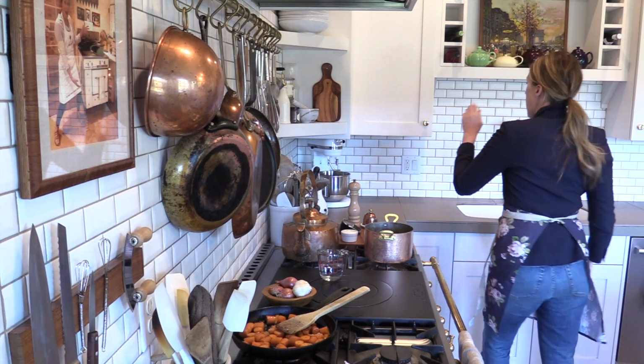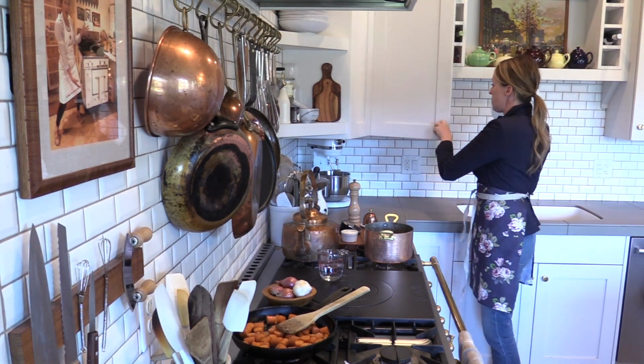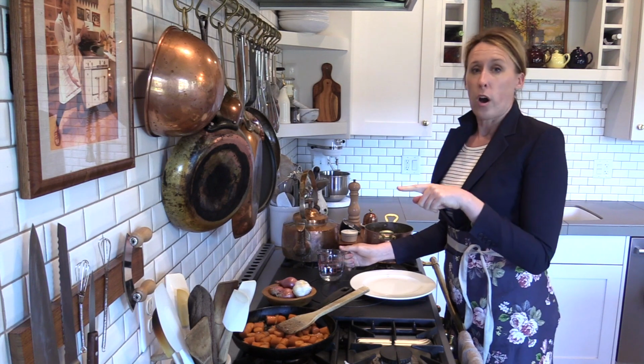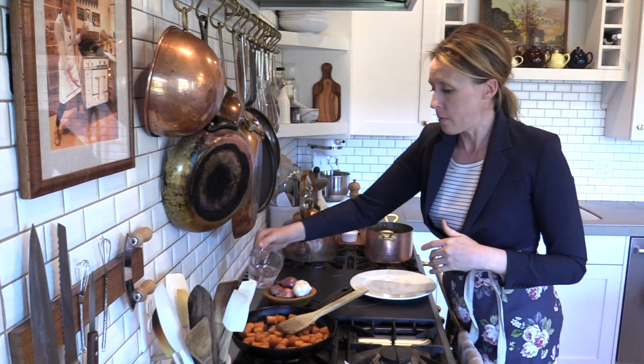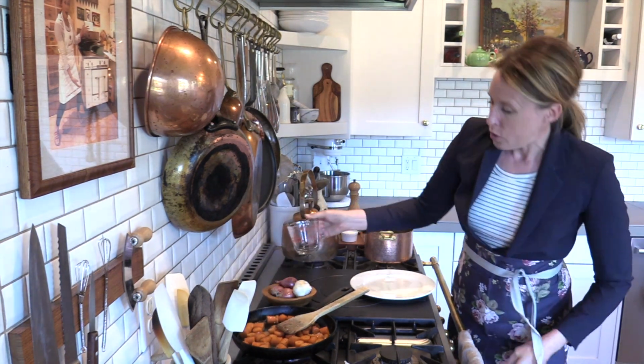Now, I use a lid that's simply a plate. You're gonna wanna find your lid to your skillet. And you're gonna add the water, half a cup. You're gonna bring it to boil before you cover it. So let's add the water. We're gonna increase this to boil.